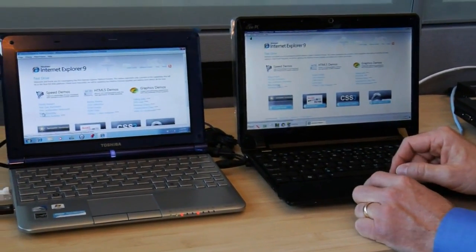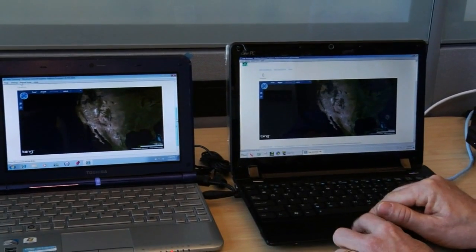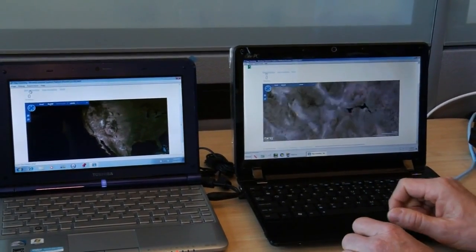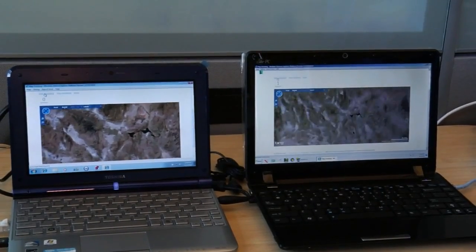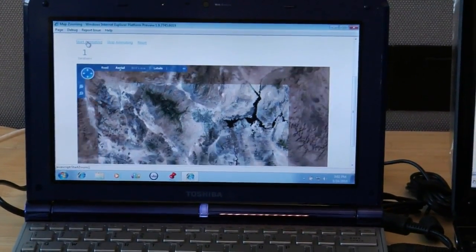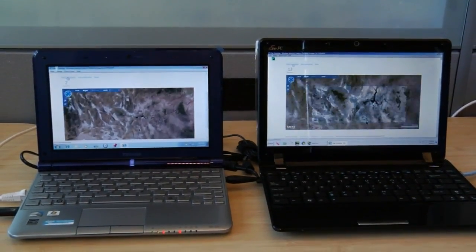We're going to start out with this demo called map zooming, and we'll scroll down so you can see. This is the kind of thing a lot of people do on the web. They go and they navigate maps. And Microsoft in the test drive website here built this little test where it measures how fast the graphics system can keep up with zooming in and zooming out. You can see on the right hand side we're already clocking out one iteration of that, and over on the left hand side on the traditional netbook without Ion graphics it's struggling to keep up. We're already up to 2 cycles over here on the right, and so you can tell that the Ion graphics is really helping accelerate this part of the Internet Explorer 9 experience.